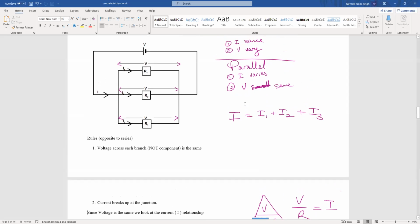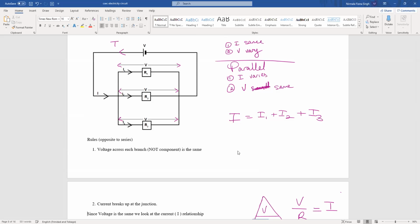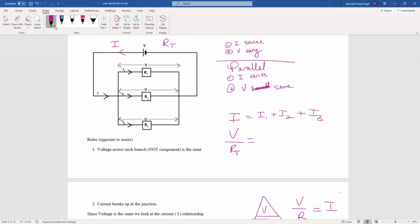So let's try it for our circuit diagram at the top here. My circuit here is producing a current of I. It has a main voltage of V, and my total resistance will be R subscript T. So if we have I equals V over R, my main current is going to be the main voltage over your total resistance. And now let's do the individual I's. We're going to have I1 equal to V over R1, plus, if you look at I2, you're going to get V over R2. And then if you look at I3, you're going to get V over R3. Everybody follow that? Or you want me to go through it again?